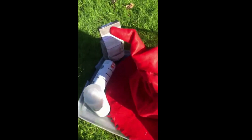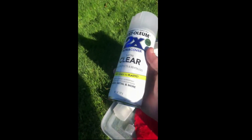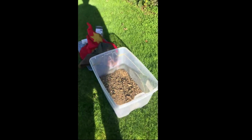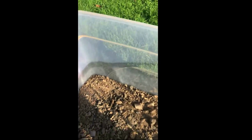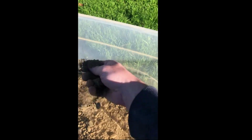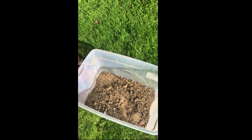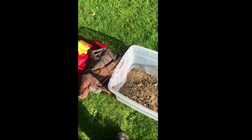Turn the camera around. So this technique uses a clear satin spray and some plaster of Paris and this box of dirt. It's a special box of dirt. It's all nice and dry and quite fine. Yeah, there's a lot of chunks of rock and things in it, but that's because it's from under my house.